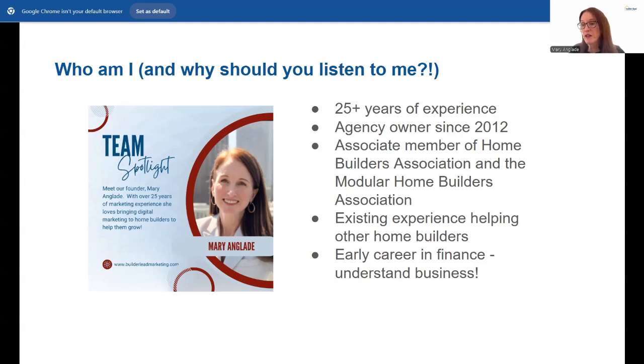This country's facing an affordable home shortage, and we'd like to help builders fill that, as well as just in general helping people build beautiful homes, because home obviously is so important. It's one of our most basic needs and makes such a difference in somebody's life. Home building is also very visual, and it lends itself really well to marketing and the kind of marketing we do, which is largely digital marketing. So social media, pay-per-click, Google, and websites, as well as email marketing.